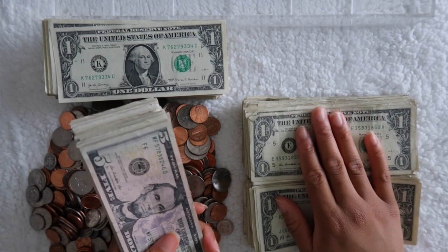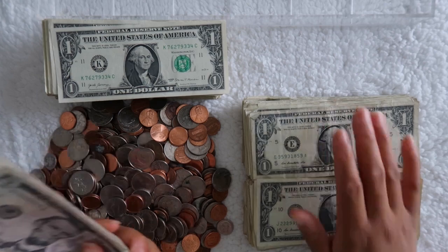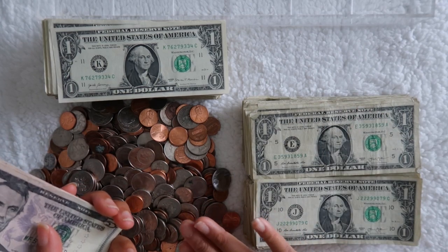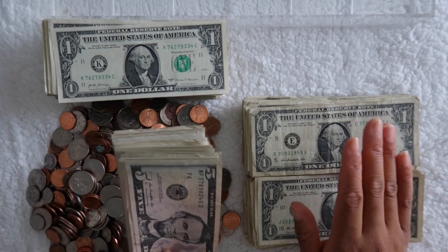Now, I must say that I was not 100% consistent with putting away my $1 bills and my $5. I will say for the most part that I was consistent with my change, but not so much my $5 and my $1, but I still saved something. So that's all that matters.